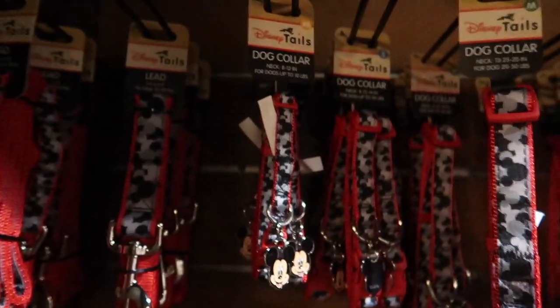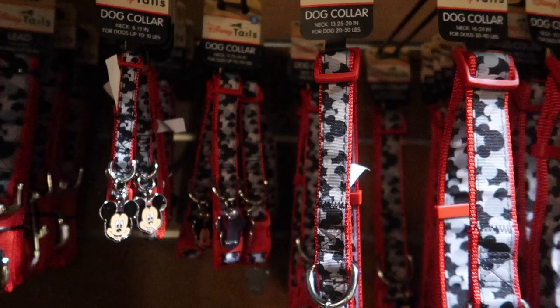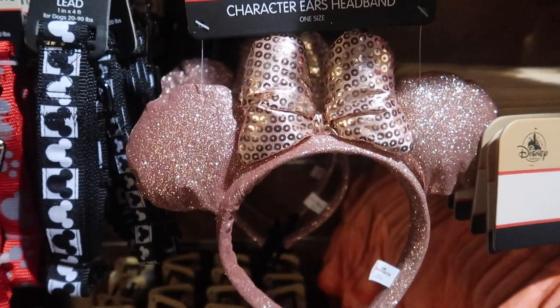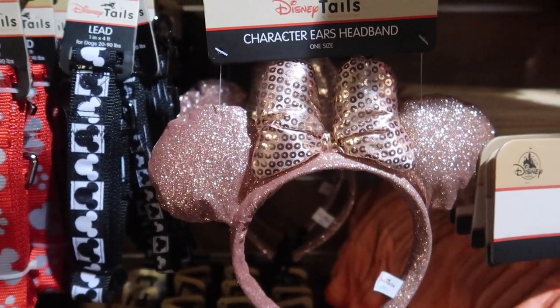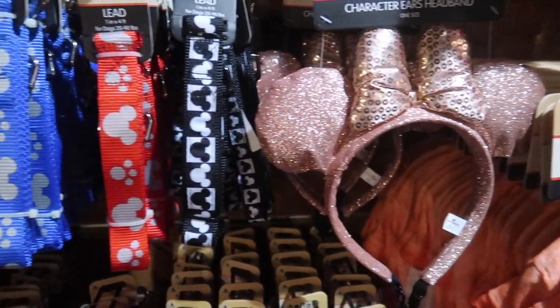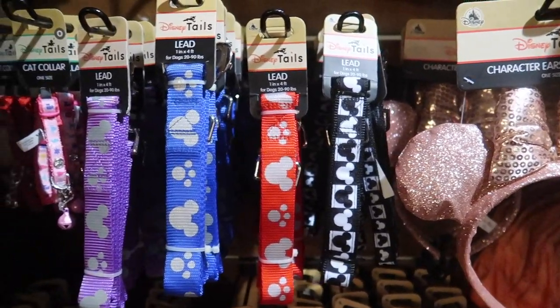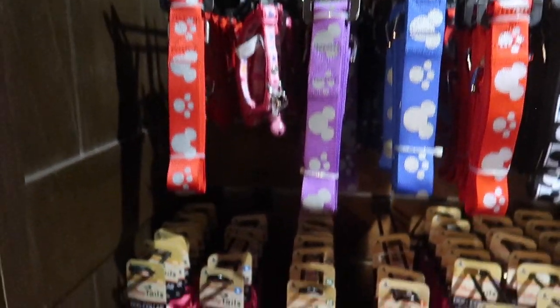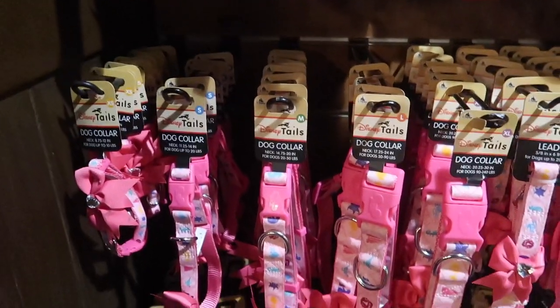They got all kinds of collars and leashes too. And of course, what pet wouldn't need a character ears headband? I know our dogs would never keep those on. Dogs we've had in the past, they would say, no way. They'd shake them babies right off their head.